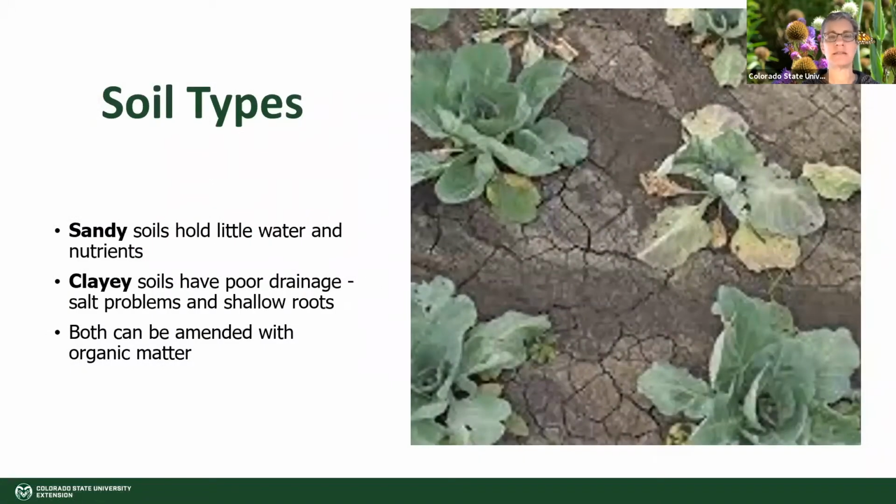And why this matters is that if you have a sandy soil, it's not going to hold a lot of water, and it's not going to hold very many nutrients. Those are just going to run right out of the soil, so you're going to have to add things more frequently. If you have clay soil, that has poor drainage, so it's going to hold water really well, and it will also hold nutrients really well. But you can get salt buildup from some of the fertilizers, and sometimes you'll end up with shallow roots just because of that clay soil. The good news is both of these can be amended by adding organic matter to the soil. So it doesn't really matter if you have sandy soils or clay soils.